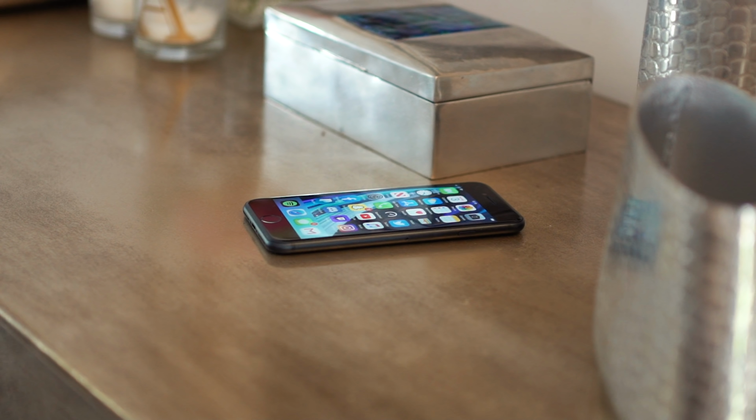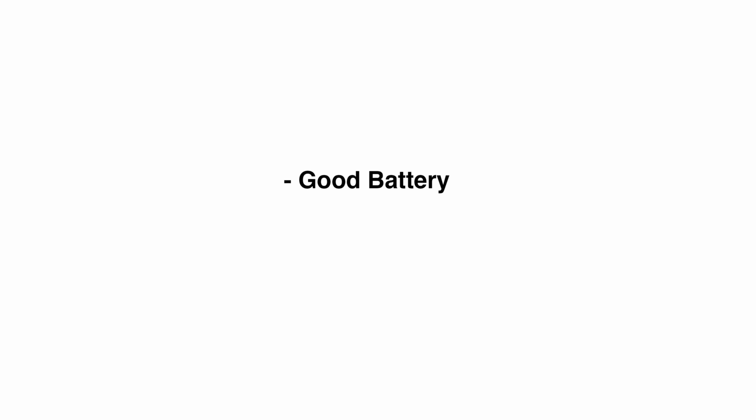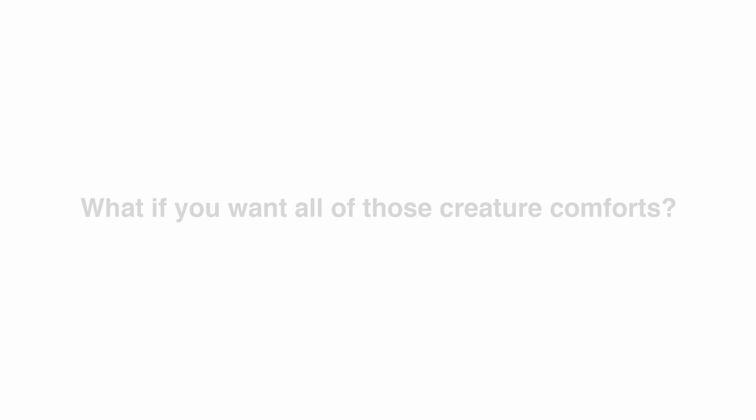So what does a typical person look for in a smartphone or a device that they're buying in 2020? A good battery, a decent camera, a modern UI, a decent screen. Well, you could just call it a day and go and get yourself a mid-range Android phone and be done with it. But what if you want all of those creature comforts like iMessage, FaceTime, device support and reliability, access to the App Store, which is ever growing?